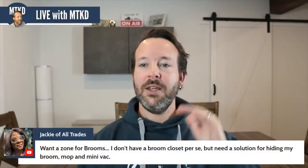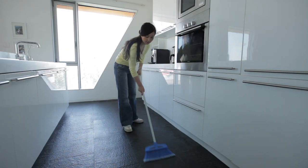Zone for brooms, thank you. This is what I'm talking about. The broom zone. Now, I have to admit, I don't think brooms belong in a kitchen. They should be in a closet somewhere else and taken out when you need them. But many, many people keep their brooms in their kitchen, tucked in beside something, hanging somewhere, just somewhere in the kitchen, and it looks gross. Okay, it's just a broom sticking there.